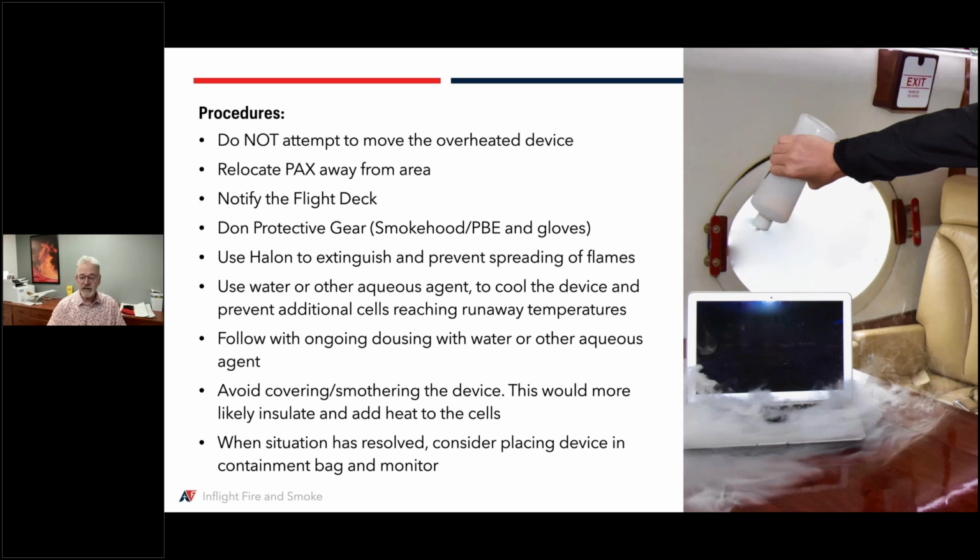But by placing it in some kind of containment device, you are virtually guaranteed that it's not going to get any worse. Doesn't stop the gases. Should contain the fire. That's the whole point. But the gases, it has to vent. It's still going to go. So you still need to take some precautions. But my concern is protecting the aircraft at that point. So that's why you can consider it for a suspect device.